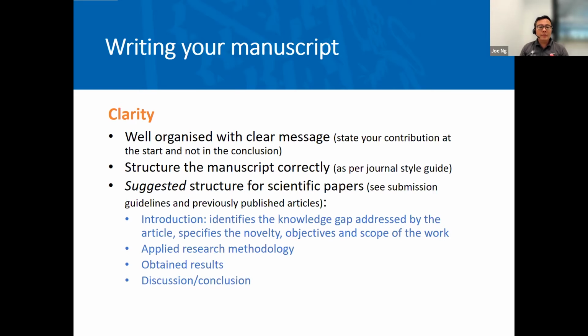Secondly, try to structure the manuscript correctly. Okay, follow the journal style guide. They will have a typical style in terms of the headlines, the values, the tables, the figure captions, everything. Okay, how they want it to be. So just try to follow the guidelines as far as possible. So here's a suggested structure for scientific papers. It's just a suggested structure, so it's something that you may see has been different from other journals, because every journal will be a little bit different. So just try to have it structured according to how the journal wants it.